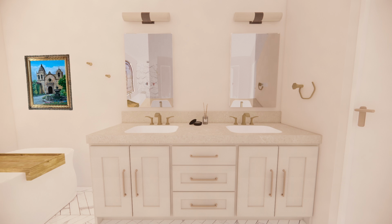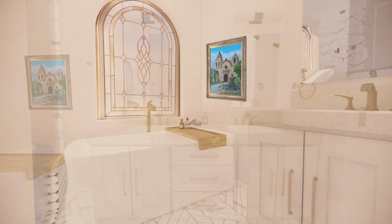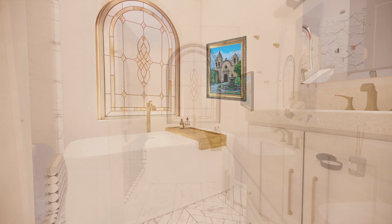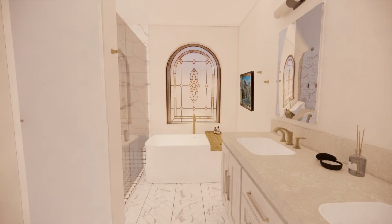So it really makes the space feel a lot larger. Yeah, it's definitely light and it's bright. And so with that, I will pull up one of the images while we go through. Okay. There we go. Now, is that the same vanity or a new one? It's a new vanity. Because it's smaller.